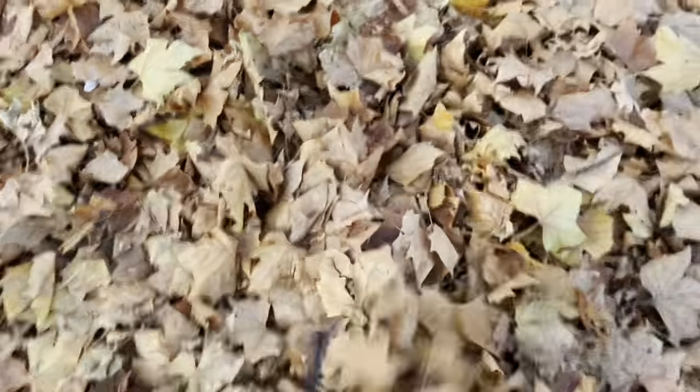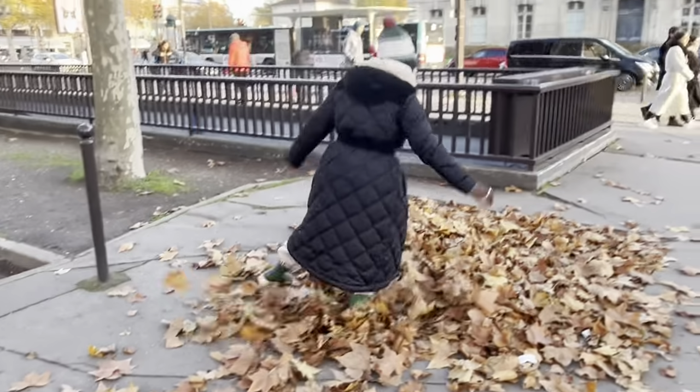Dontrell, how you feel? You seeing it up close? Look. Woo! You seeing it up close? Get me doing that, please. I'm a child. It's like a child. Woo!